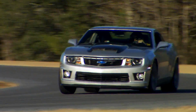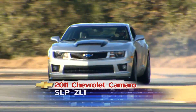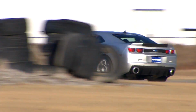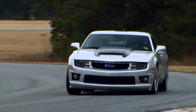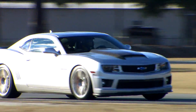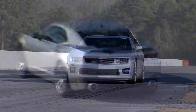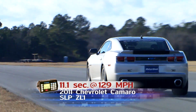Not to be confused with GM's own recently announced ZL1 Camaro, this 2011 SLP ZL1 is SLP's most extreme car yet, 750 horsepower extreme. And there's no better place to wring those 750 ponies out than Roebling Road Raceway near Savannah, Georgia, our winter testing grounds for almost 30 years. Since muscle car guys are all about the quarter mile and not hot lap times, we'll start there. How's 11.1 seconds at 129 miles per hour? Not bad for a street car, we'd say.